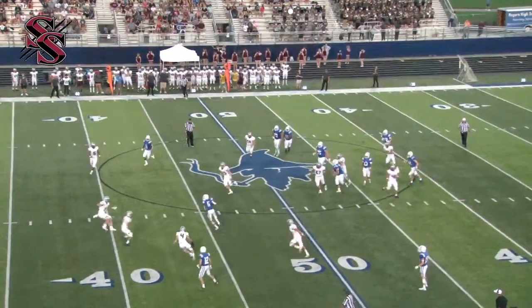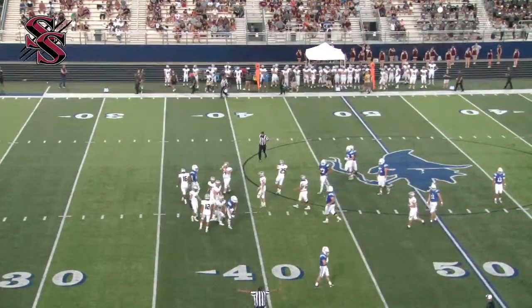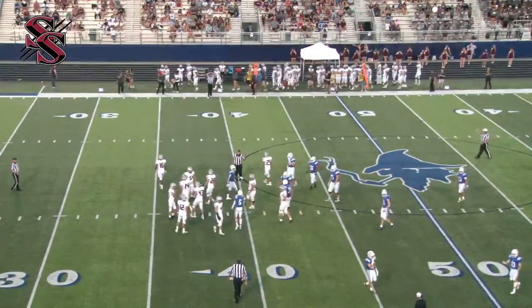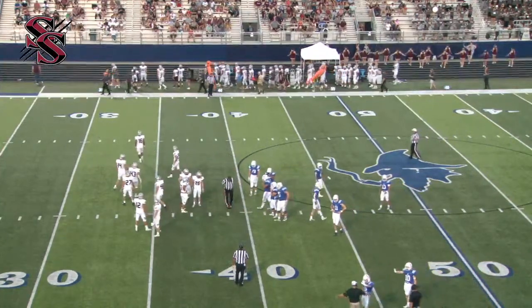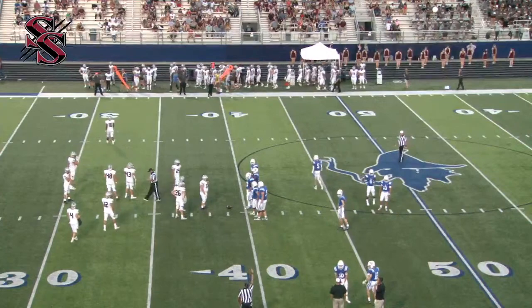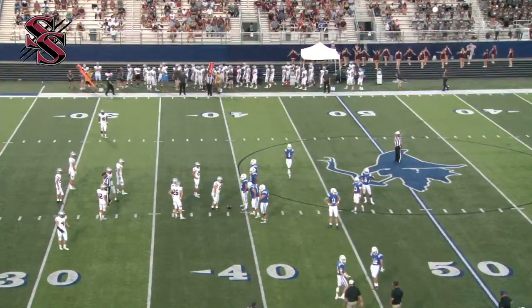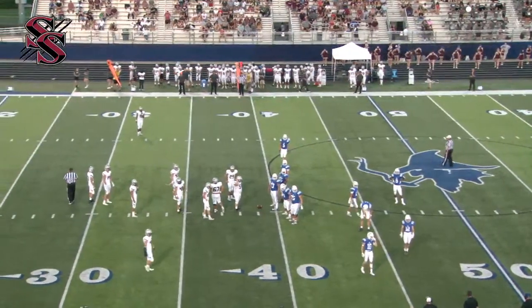Goodshield rolls to his right, finds a receiver on the near hash, complete in Siloam Springs territory. 1st down inside the 40 to the 39-yard line. Pass is complete. That was Cash again. Ball was caught by Grayson Cash. Enough for a Mountie 1st down. Ball will be placed at the 39-yard line of the Panthers. 1st and 10 Mounties.